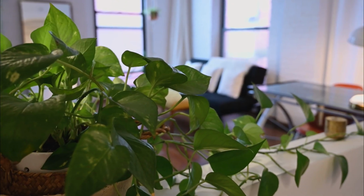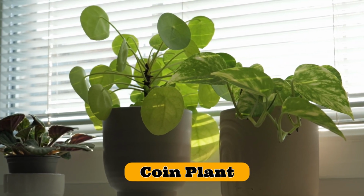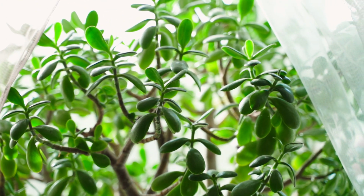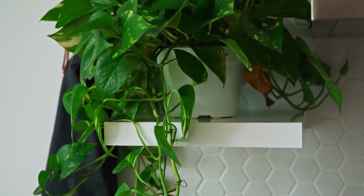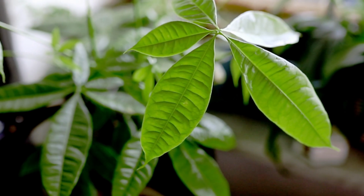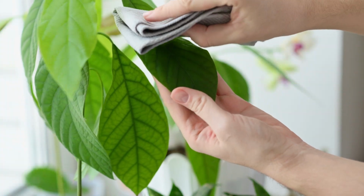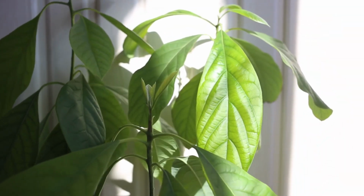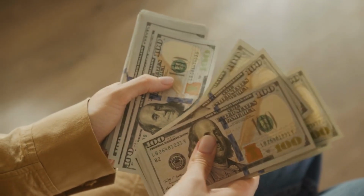Money plants have long been associated with fortune and prosperity. From the coin plant with its round coin-like leaves to the jade plant, often called the lucky plant, these plants aren't just beautiful, they're considered essential tools in the art of Feng Shui. The money tree is another top pick, often seen in offices and homes alike. Its braided stems are believed to promote interconnectedness and longevity, making it a great choice for anyone wanting to attract both financial success and personal growth.